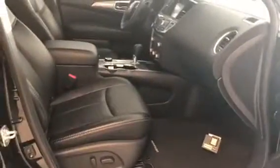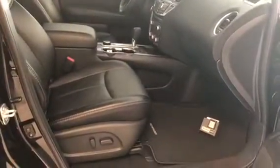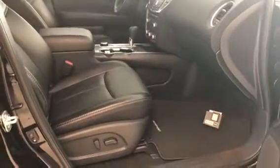Black on black interior, leather. You see it does have power driver and passenger seating. Has a nice brushed aluminum on the door panels and around the vents.